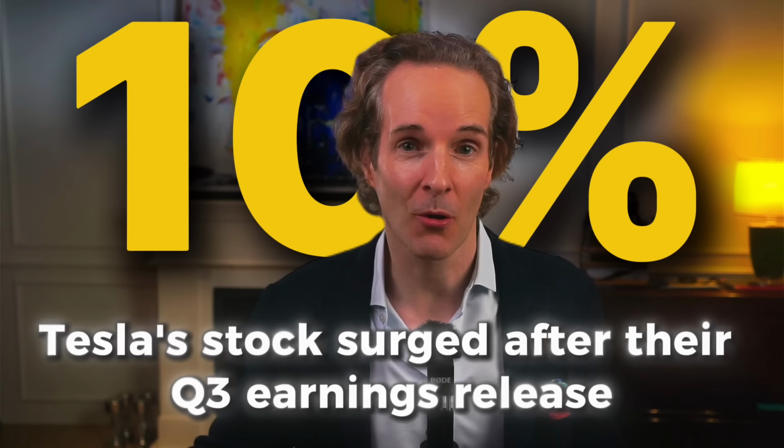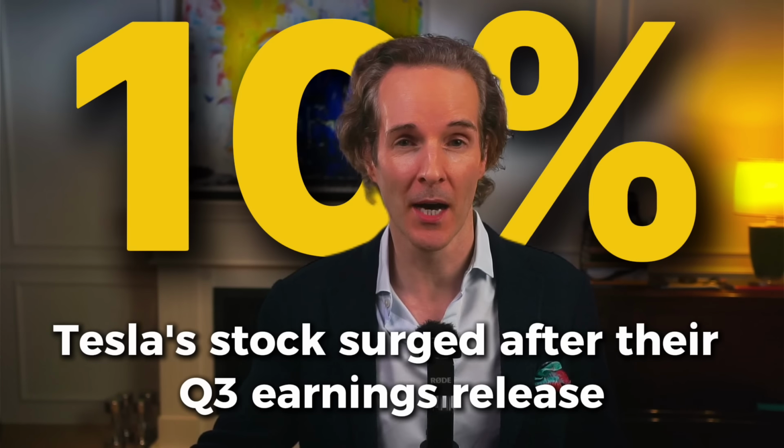Over 10%. That's how much Tesla stock surged after their Q3 earnings release. And if you think that's impressive, wait until you hear about the hidden numbers that most analysts completely missed. Felix here, and today we're going to unpack 3 game-changing developments from Tesla's earnings report that are going to reshape not just the EV landscape, but the energy sector and other sectors as well.